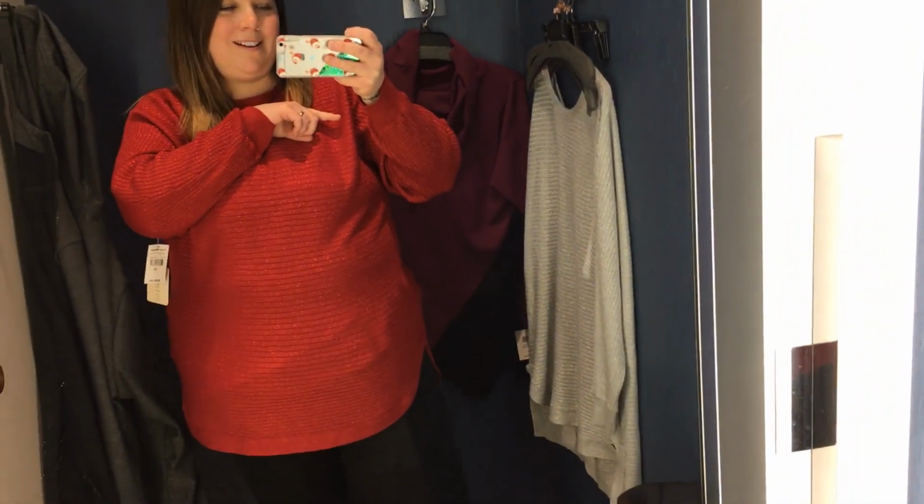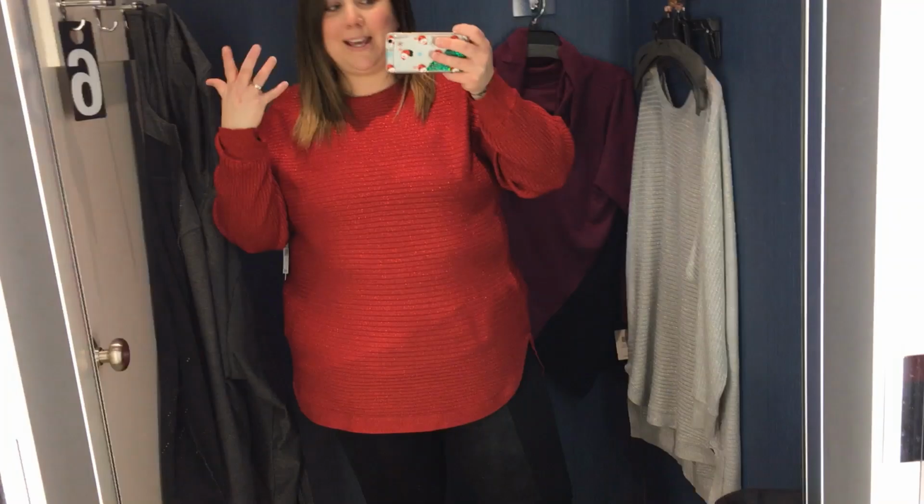I don't know. I'm gonna try this silver one on next, and maybe that'll be a winner and that'll make it easy for me to choose. I do like the red. But I don't know if it's just because I love Christmas or because I love the sweater, but I don't know. I do really love this color on me. I don't know, 21 days till Christmas.